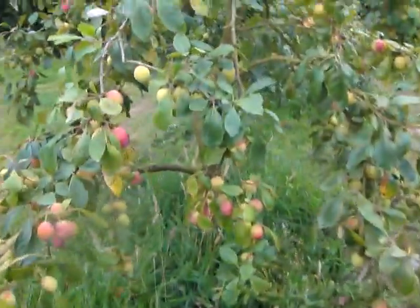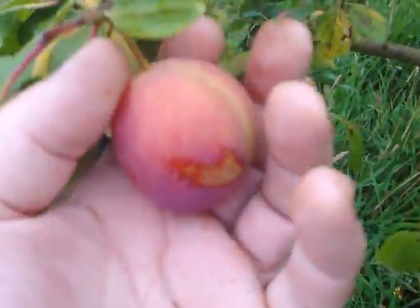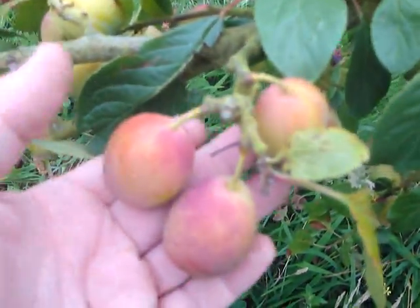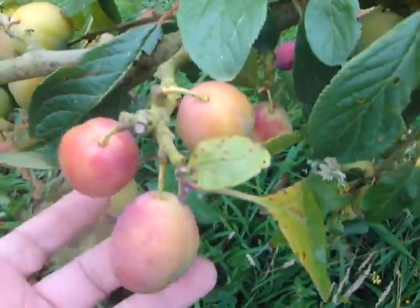These are just ripening up. They're not quite ready to take to market yet. Hey, look at that, that's a beauty. That's what you want. That's the sort of plum that you want. Here, if those two had been taken out, that one would be bigger.